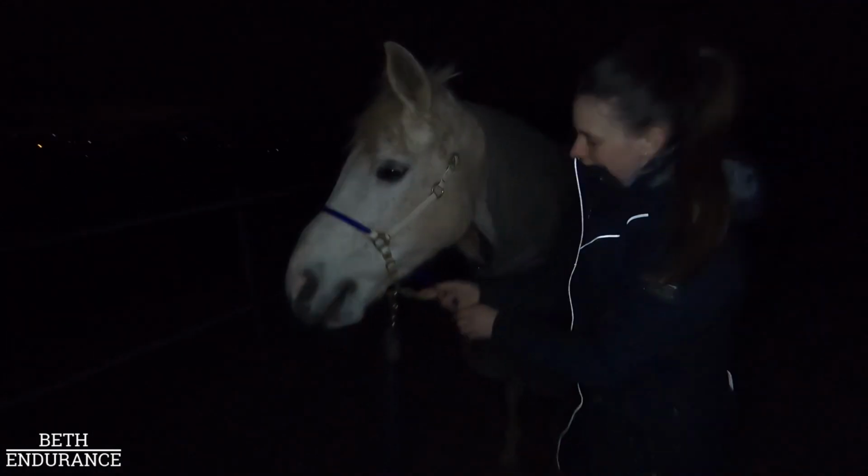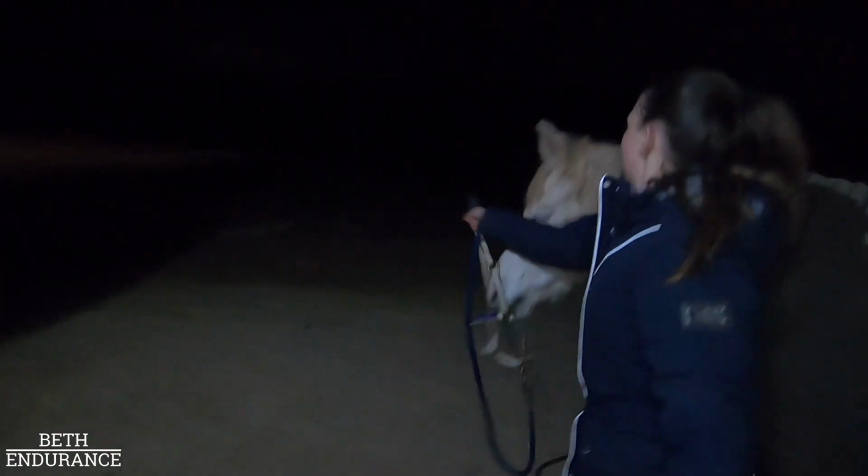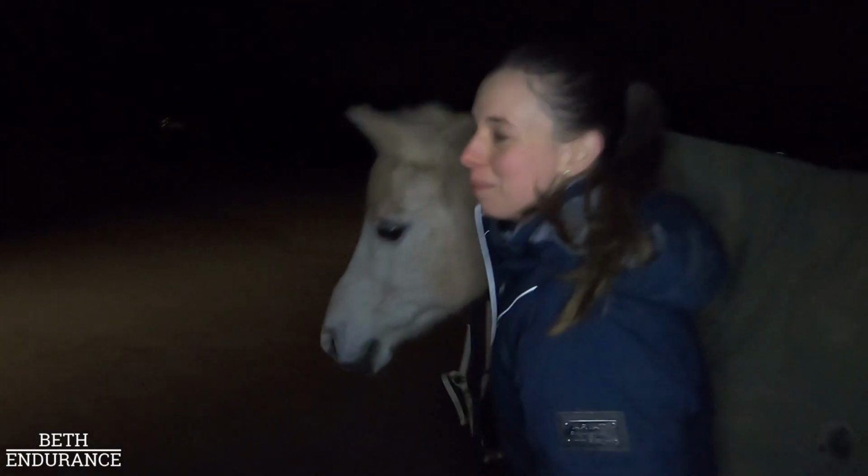Good pony. You can eat the rest of yours in the stable. So I don't aggravate Tissy and delay her putting her head in the fibre beet bucket, I take her head collar off before we go in the stable because she goes straight in.